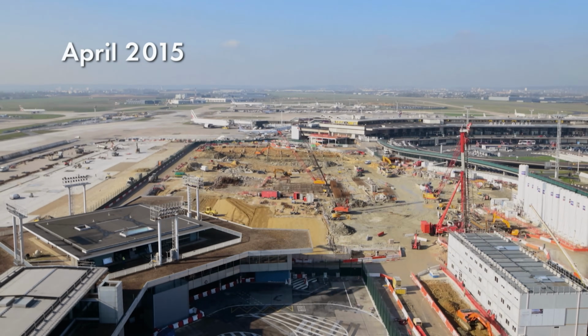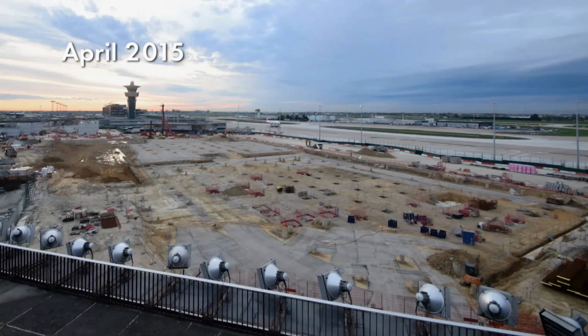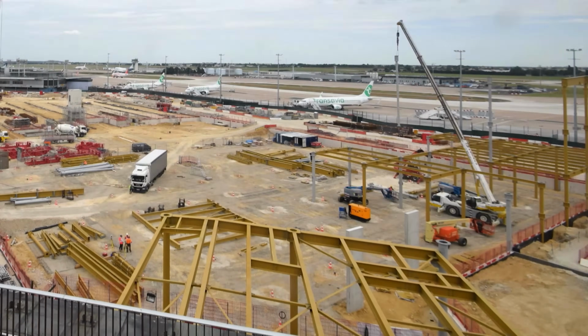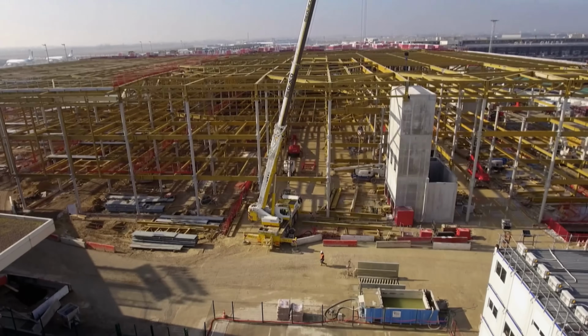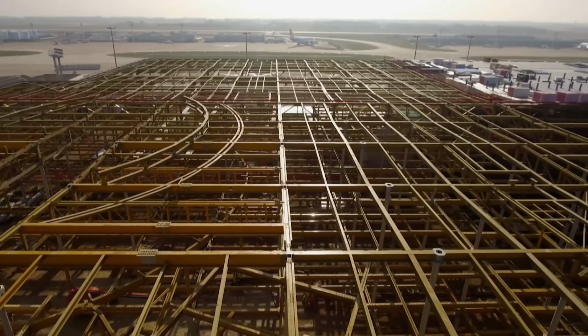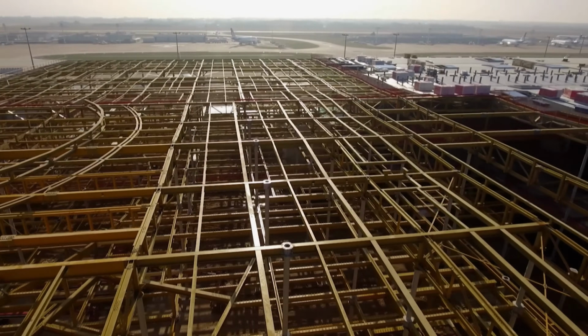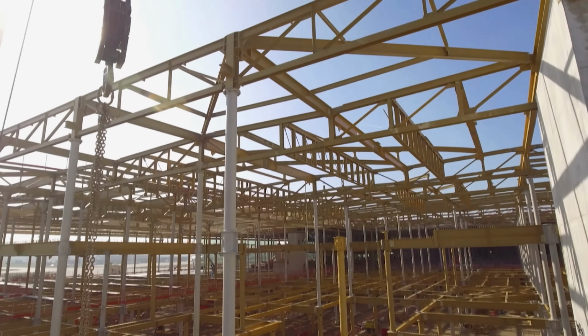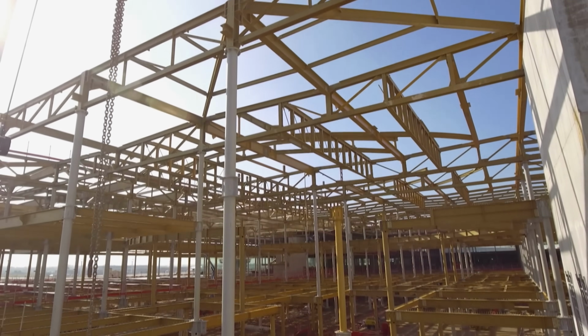Here's what the zone of the future Orly 3 looked like before work started. The engineers had 4 years to construct the new terminal, and they made a daring choice. We decided on a steel and glass building mainly for construction speed. With a fairly restricted delivery date, steel was one of the best solutions for rapid construction.